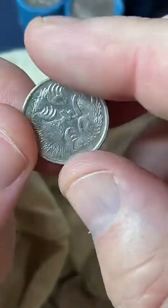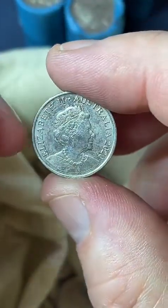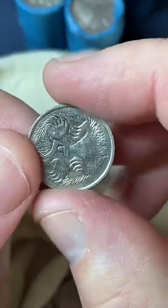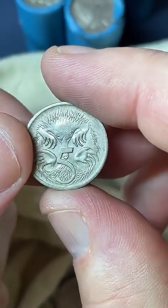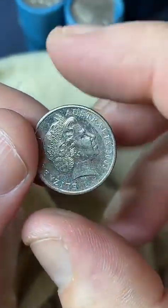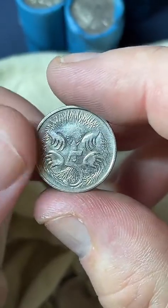1981. Yeah, lots of those errors. I love finding error coins. That's sort of been a bit of a focus of mine recently. So I still look for the low mintage coins, obviously, and the good rare coins, but yeah, I love finding those rare error coins. 2002. One at a time. 2019.